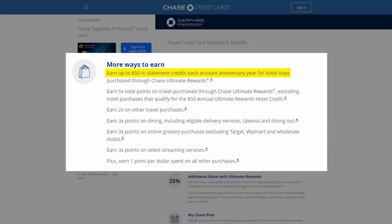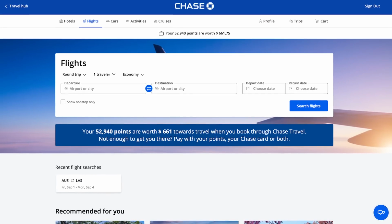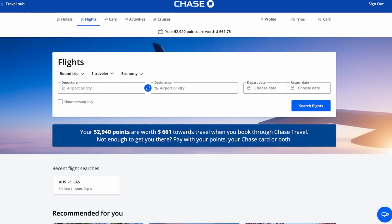Well, for one, this card does come with a $50 annual hotel credit when you book a hotel through Chase's travel portal. And I actually just got this credit back on my Chase Sapphire Preferred as of last week. But I also realized that a lot of people can't be bothered to use that credit because they don't want to use the portal for their bookings. But just know that sometimes you can find some pretty great deals through the portal, which I will be covering in a future video. But you may be wondering why I'm saying that when you can only get 1 cent per point through the travel portal, right?